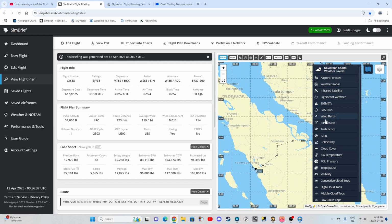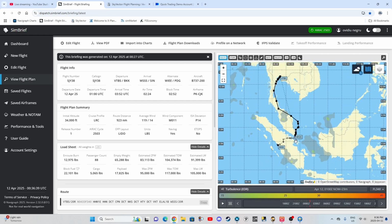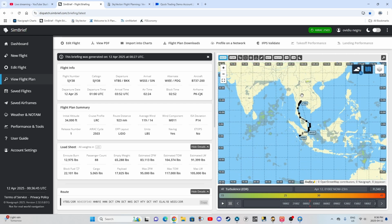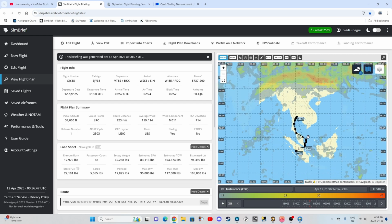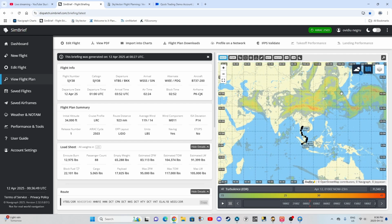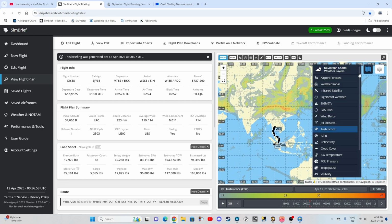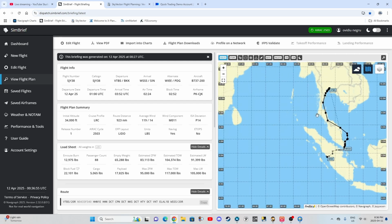Alright. But anyways, let's also check the turbulence. Okay, so there's basically nothing, which is not horrible. But the rest of this is okay. Oh my god, this is a lot of turbulence here. But we're fine because we're not going there, so yeah.